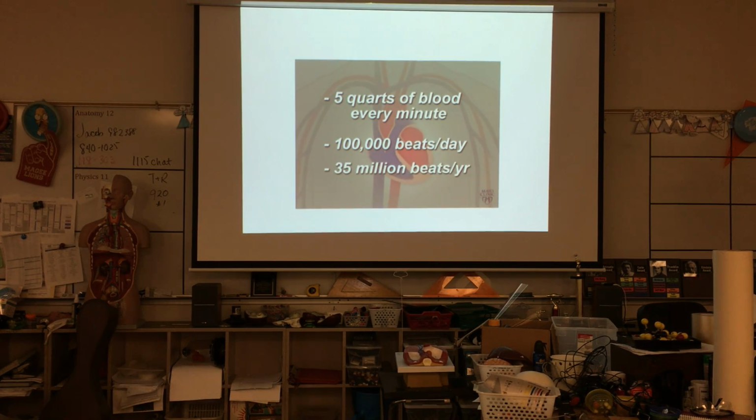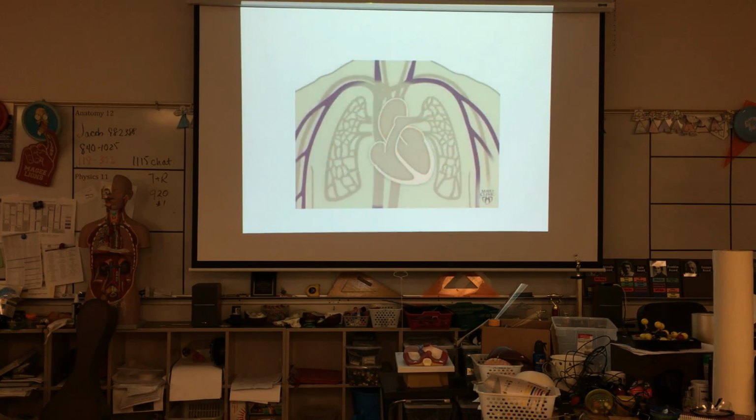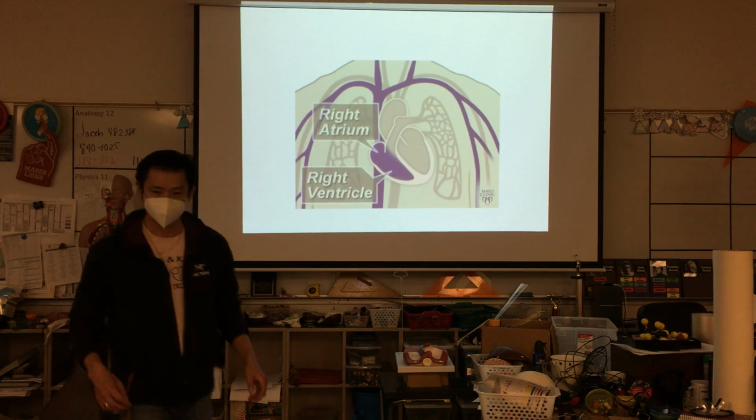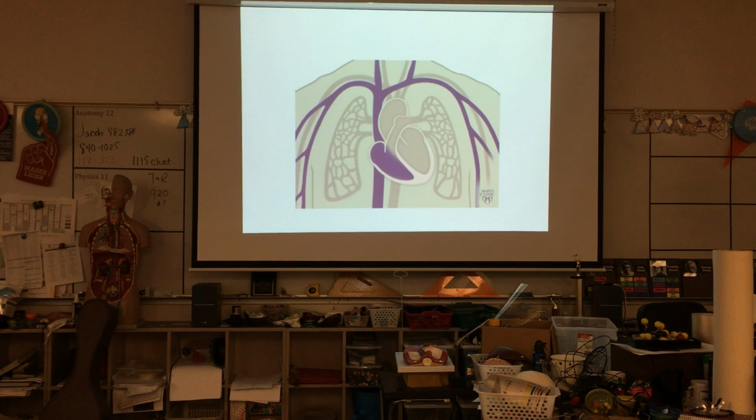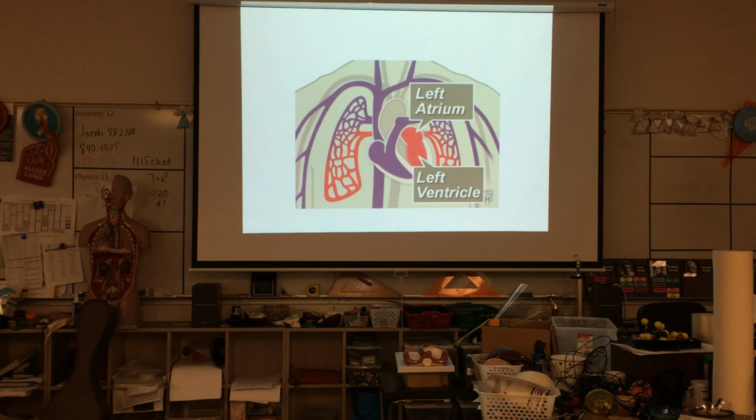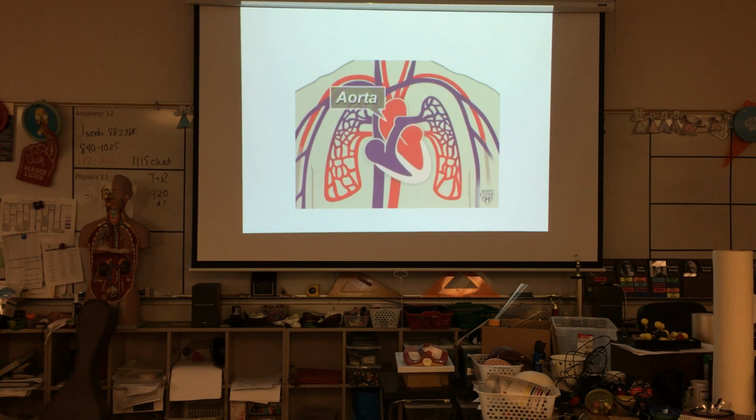Oxygen-poor blood, blue blood, returns to the heart after circulating through your body. The right side of the heart, the right atrium and ventricle, collects and pumps the blood to the lungs through the pulmonary arteries. The lungs refresh the blood with a new supply of oxygen, making it turn red. Oxygen-rich blood, red blood, then enters the left side of the heart, composed of the left atrium and ventricle, and is pumped through the aorta to the body to supply tissues with oxygen.